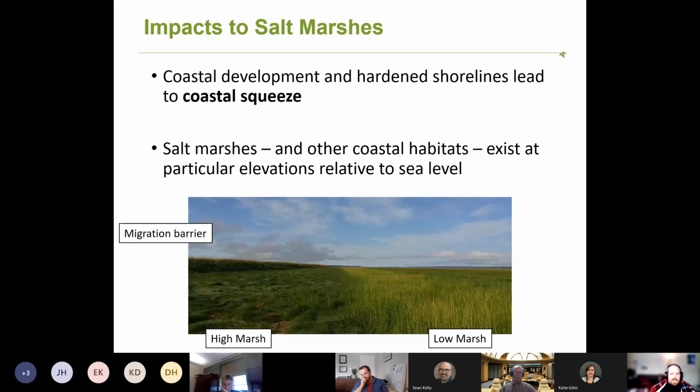I saved this one for last because this one is most relevant when we talk about sea level rise, which is that coastal development and hardened shorelines can lead to a process called coastal squeeze. So I brought this picture back. And one thing I didn't point out before is that there's this dike, this earthen barrier that runs along the left-hand side of this picture.